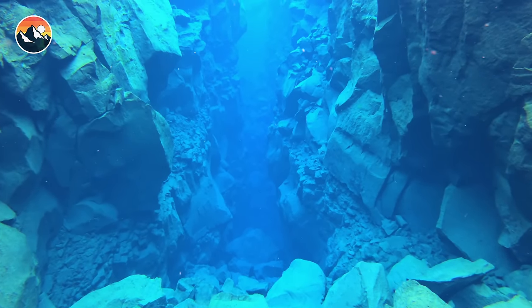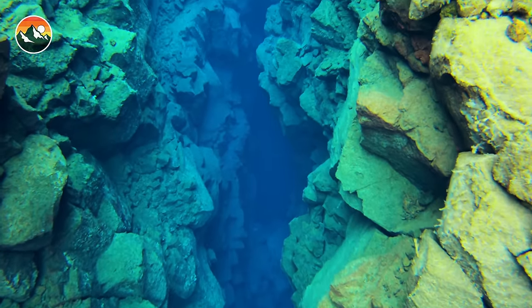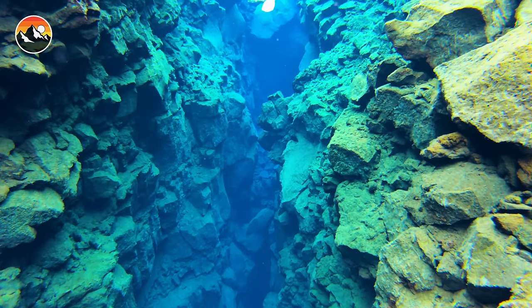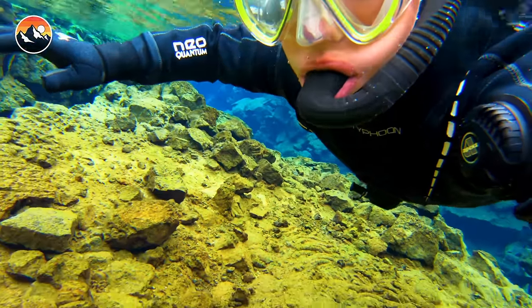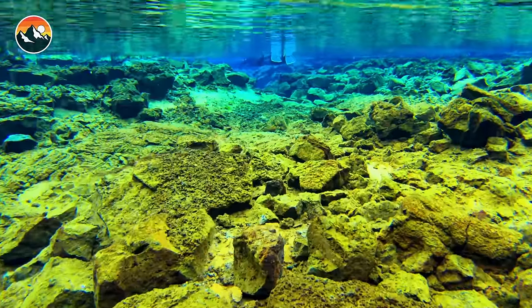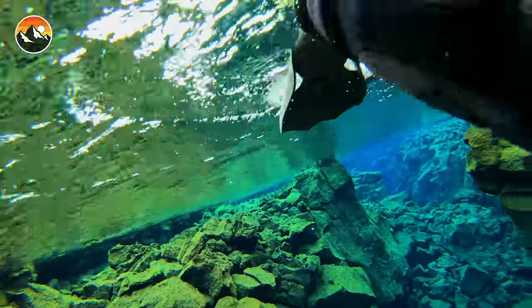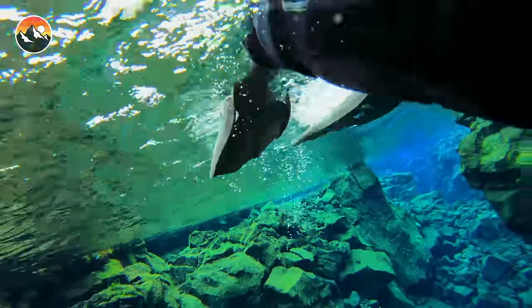I can see now why so many people with the fear of heights have issues with this experience. It literally felt as if nothing was between me and the bottom of the fissure. In fact, the sensation was actually closer to that of flying than it was to swimming. That is, until I tried to actually kick with my fins. The dry suit, while providing life-saving warmth and insulation, made it nearly impossible to move.